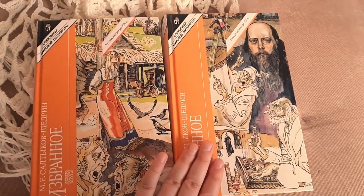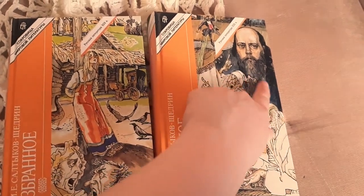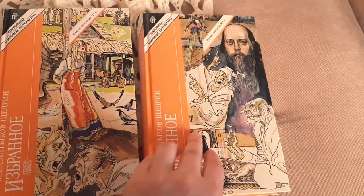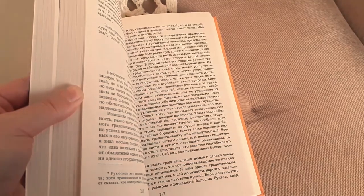And then we have one book, because the other one I am reading currently, it's Saltykov-Shchedrin. This book has his fairy tales, kind of sarcastic tales. He was very famous for his sarcasm and irony in his novels. Yeah, he is primarily famous for that.